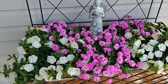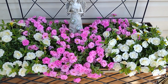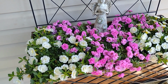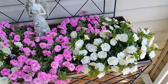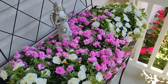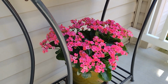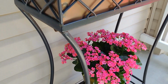What I did say I was going to use was sheet moss. Didn't even get a chance to do that. I didn't have any on hand at the time. I thought I did, so I went and I got it, and then it's still sitting in the garage. Didn't even put it on, but I guess I don't need to, because they are filling out nicely, and I am really enjoying this arrangement. Down here, this little guy still blooming its head off. Very pretty. Not much growth, I think, but it's alive and it's bright and it's beautiful, so we'll take it.